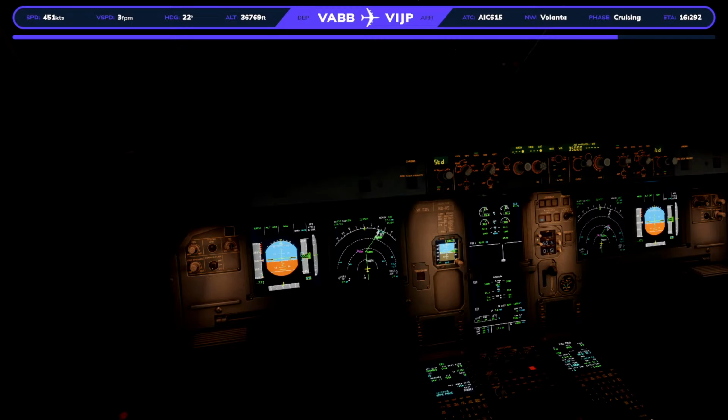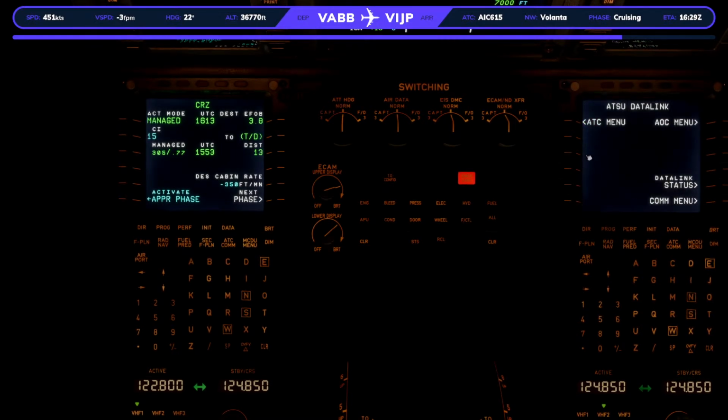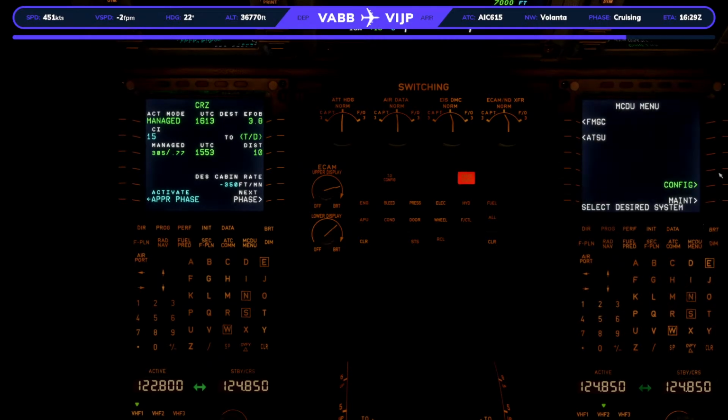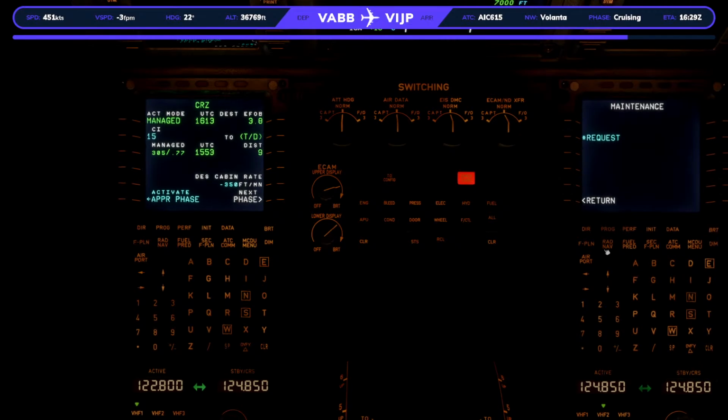AP2, let's see what else happens with one of the channels of the autopilot going off. There is nothing as such associated with AP2, so it's really not a major concern, but we will let our dispatch know that we will require maintenance. Why is it in config? Config. Maintenance. Oh, that's the maintenance of the autopilot, so let it be up.